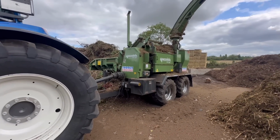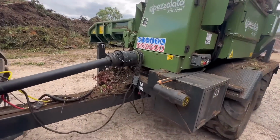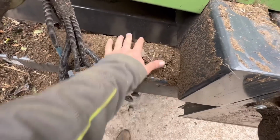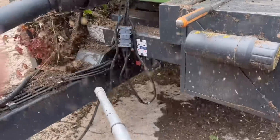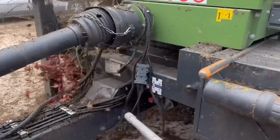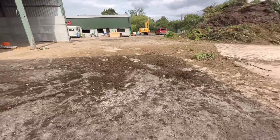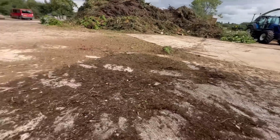Now Dave's finished chipping for the day. Be interested to see how well it cleans this, because it's rained on it. It's a bit sticky. Can't believe how much stuff came off the chip, and Ian's already started scraping some of it away.